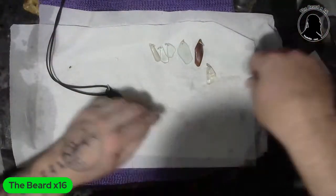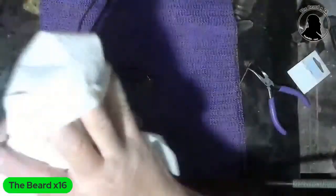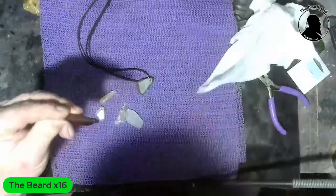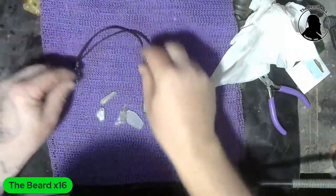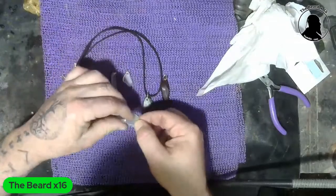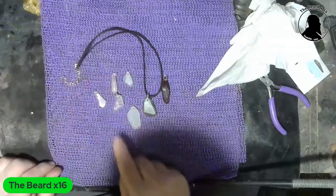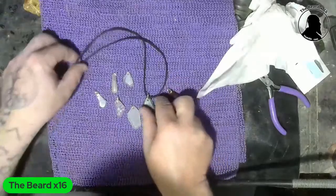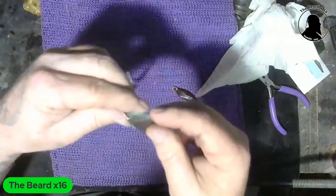Right, so I think that's it. Let's move these out of the way. I will be buffing them so they're nice and shiny. They look lovely, don't they? Which one's your favourite? My favourite is probably that one there. I think that might be my favourite. But I do like this, whatever that is. It's like a piece of slate, isn't it?